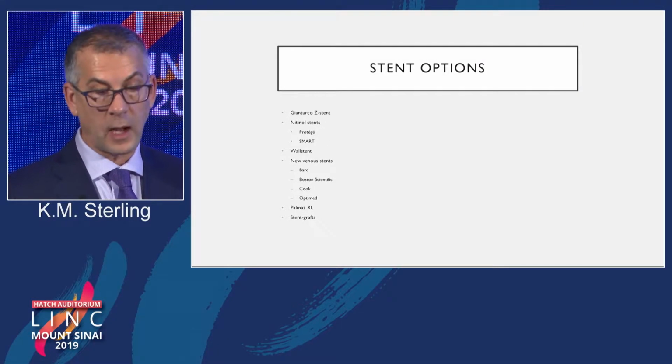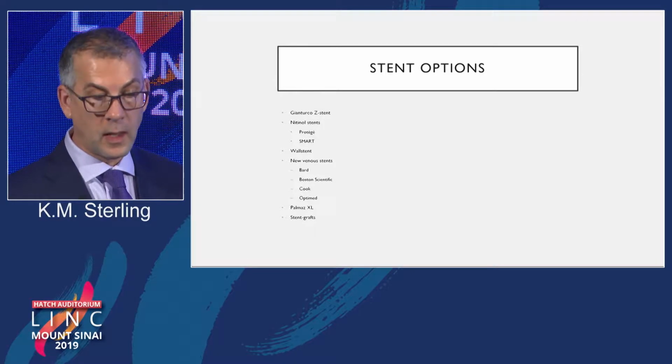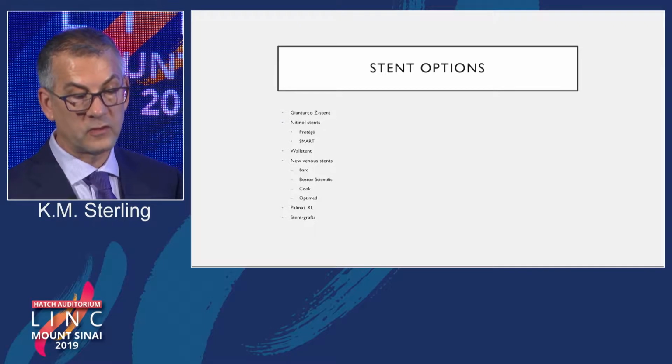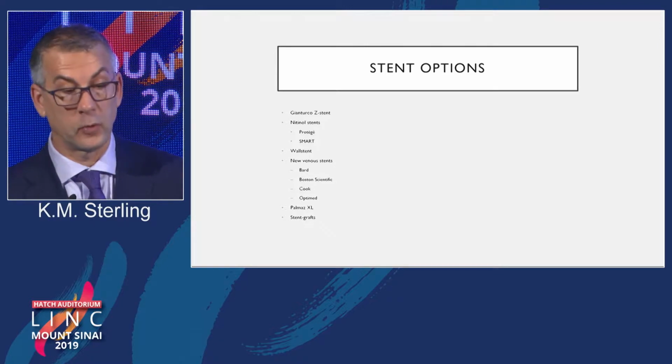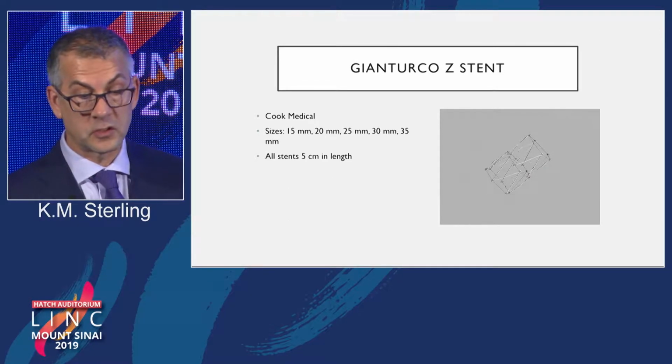This is on stent options for veins, and you can see the laundry list of stents there. And obviously, in the middle, we have the new venous stents from the 4 companies, 2 of which have already received FDA approval.